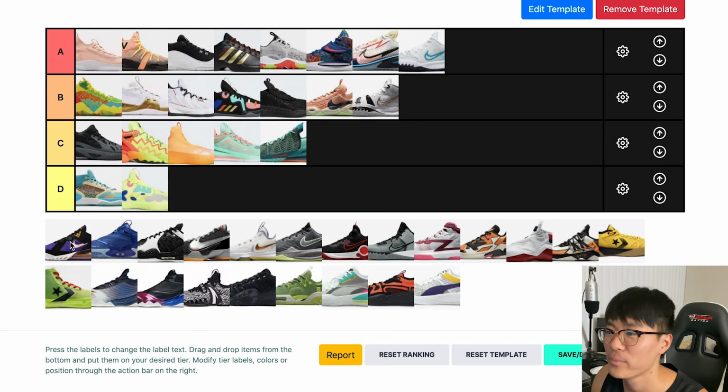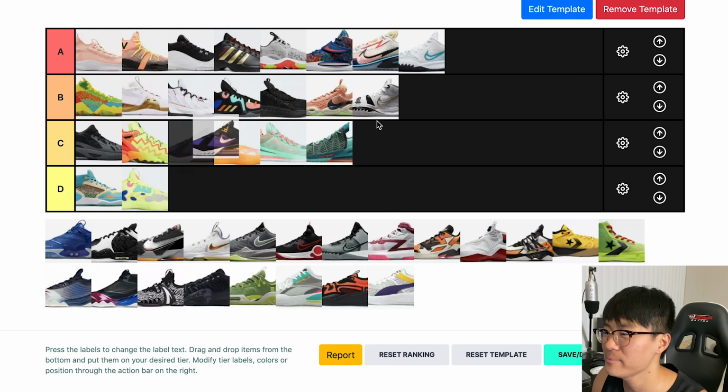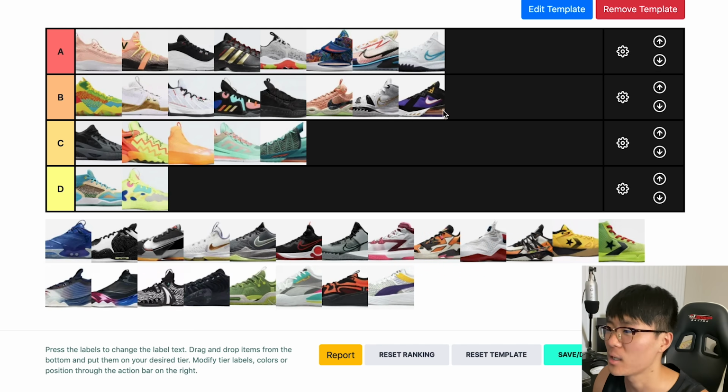LeBron 18 Low. Again, I'll put it in B. It's a lighter version of the LeBron 18. Actually, a lot lighter. Cushion is still pretty nice. You're still high up off the ground though. So it's probably not my favorite pick, but I definitely think it's better than the LeBron 18.